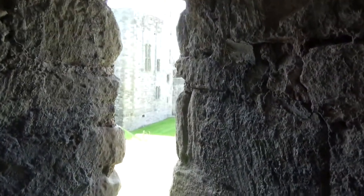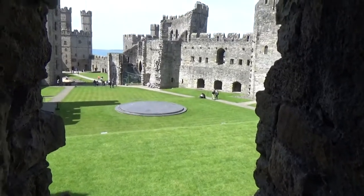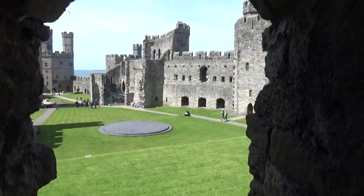So what we see here are archer slits facing inwards, of course. Let's just say they plan for all the eventualities. Cavernous. Looking down towards the marina that way again. And the view there back to the main entrance.